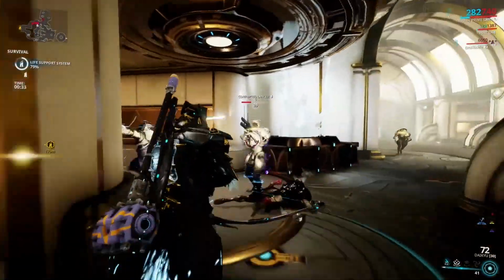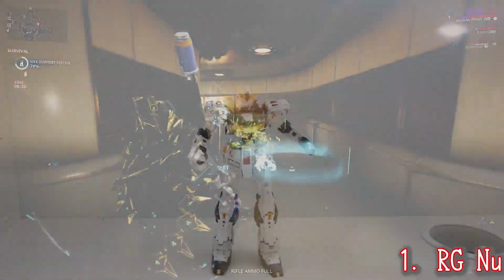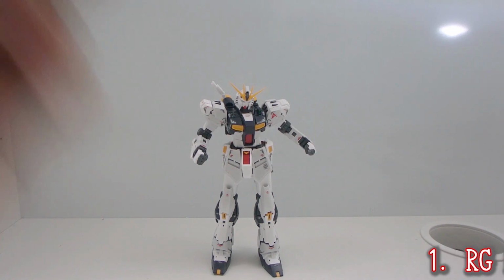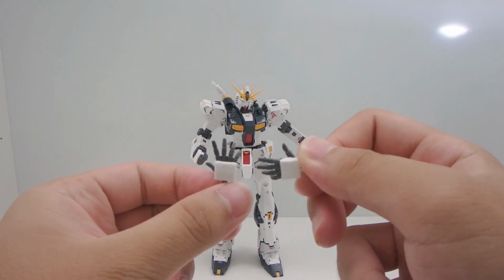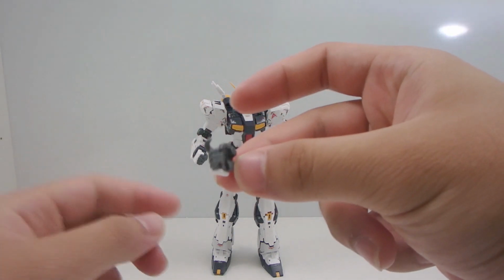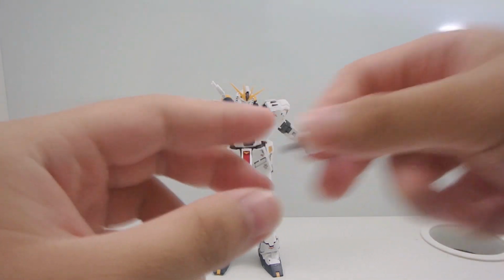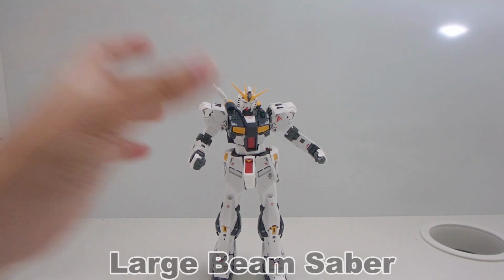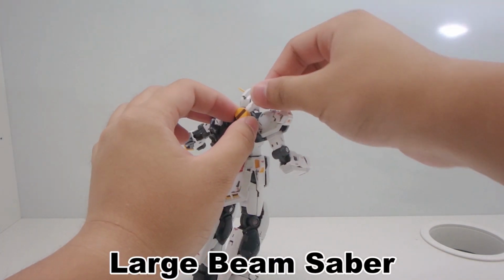Up at #1, this is no surprise to you guys, it is going to be the real grade new Gundam. This thing is perfect in every single aspect. It does not have any loose pieces, swift articulation, and it is just pinpoint accurate to the actual anime line art. And I have to say, I had so much fun building this kit, especially with the figurized effect, so I do have a lot of fun posing it.